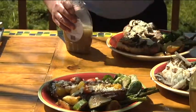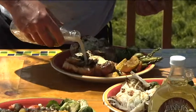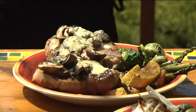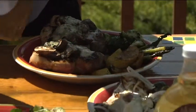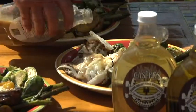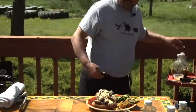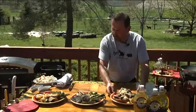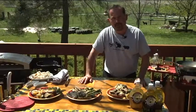This is the Black Walnut and Basil pork chop with blue cheese and mushrooms on it. We're going to finish it with a little bit of this sauce, and then the chicken with the onions and Parmesan. We're going to put a little bit of this Caesar dressing on there. Oh, delicious. And there we have it. 3 beautiful entrees and sides using a classic vinaigrette as a dressing.